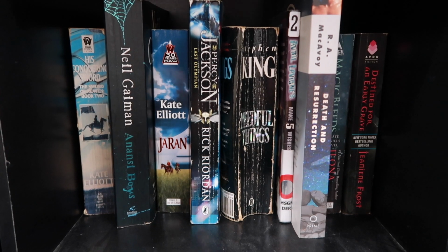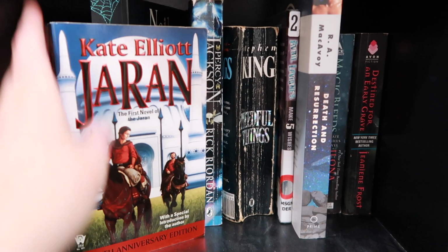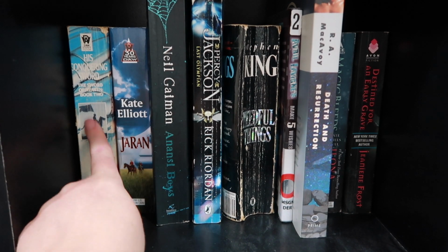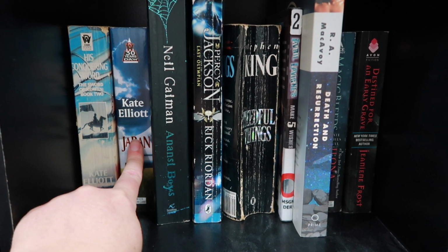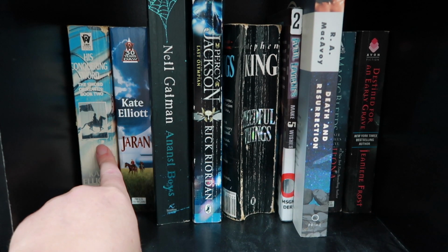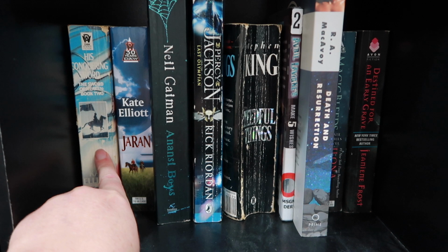So what do we have here? I've got the Jaran books by Kate Elliott. I should put them all together. So it's the 1st one and the 2nd one. I've actually read the 2nd one, but not the 1st one, because somehow I ended up with the 2nd book, and when I was younger I read it not even realizing it was the 2nd book.